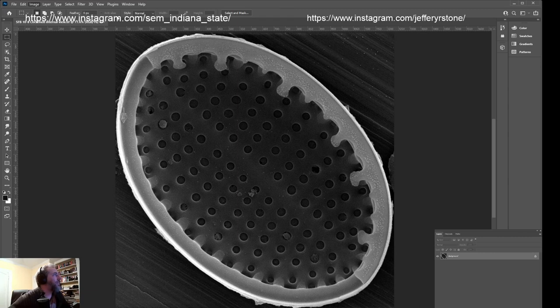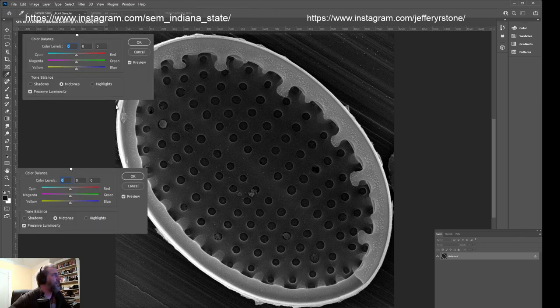Once you have it in red, green, blue mode, actually a lot of my diatom images were colorized without ever doing any of those steps. I just went in to, what is the color balance in Photoshop? Is it showing you that? Yeah.